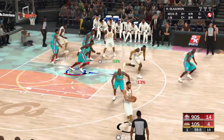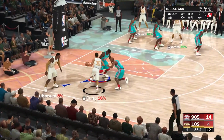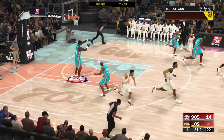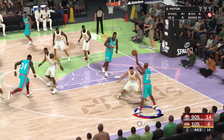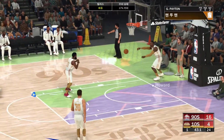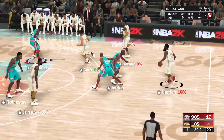Harden surveying the D. Curry against Payton. Fires from 14. Curry's shot is off. 47 seconds left in the first. Payton passes to Robinson, and the layup's good off the glass. Robinson's got his second bucket. Yeah, we're seeing some fireworks from them already.